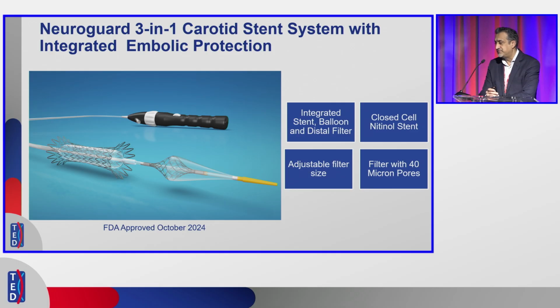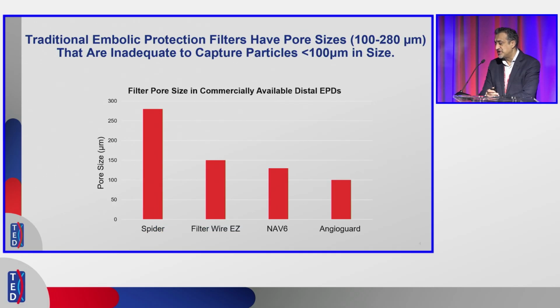But most importantly, there's a filter distal to the stent and the balloon. It's integrated on the same catheter but activated independently. The physician turns a knob and opens up the filter. The filter then creates a full seal around the vessel and custom fits to a unique anatomy. And that filter has 40-micron pores in it to optimize embolic protection.